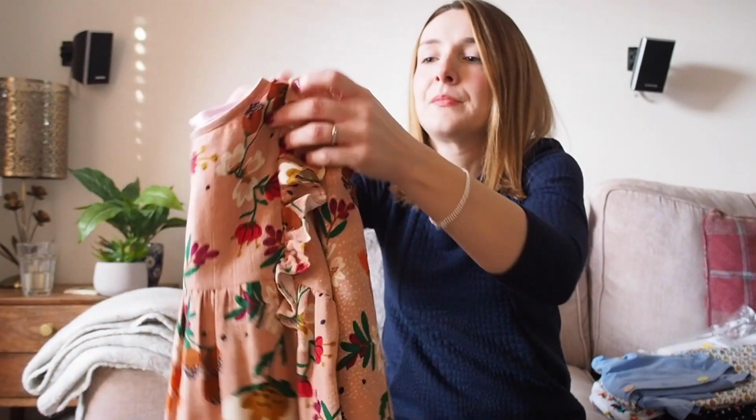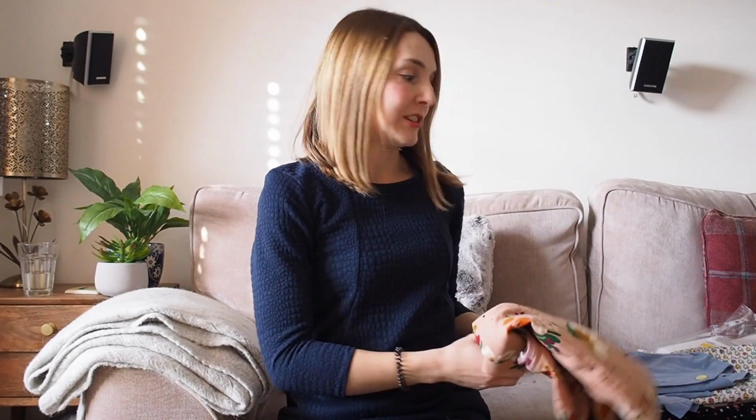Really pleased with that. Haven't actually got any photos of her wearing it yet because she hasn't actually worn it yet. I finished that really close to Christmas, so we haven't actually got around to photographing it or anything yet. But when I get some, I will put them on Instagram and let you know what it looks like on.